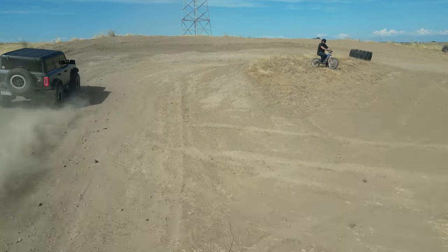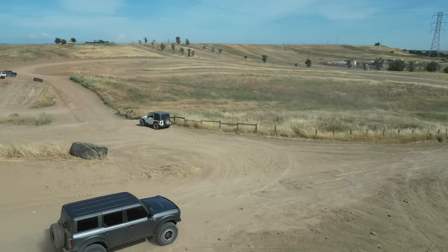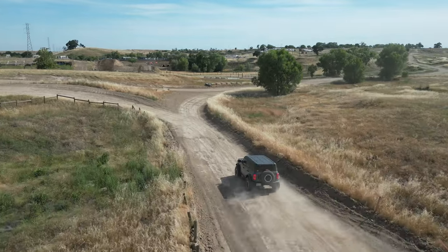And the rear end did get a little squirrely and I want to kind of step out, which is a little scary. And then the Raptor, it just took the cake. The Raptor's awesome, guys. Those are my final thoughts. Hit me up if you want to hear anything else about that.